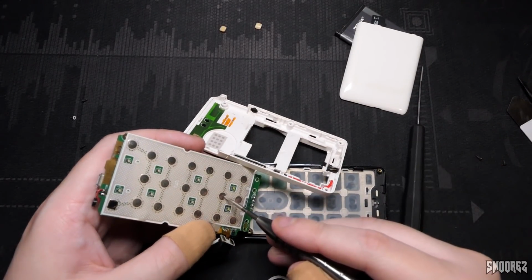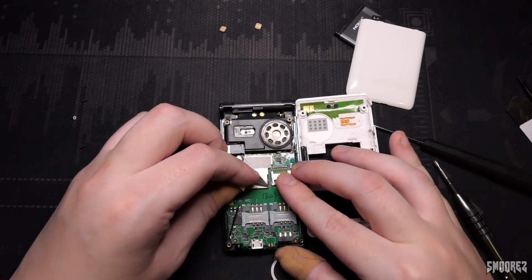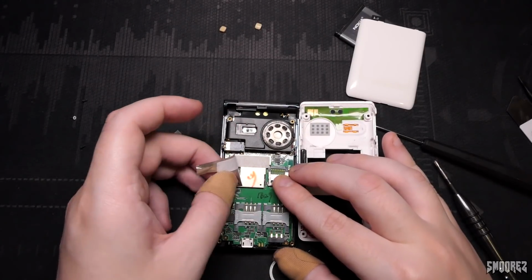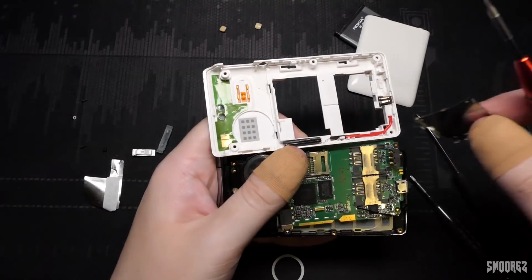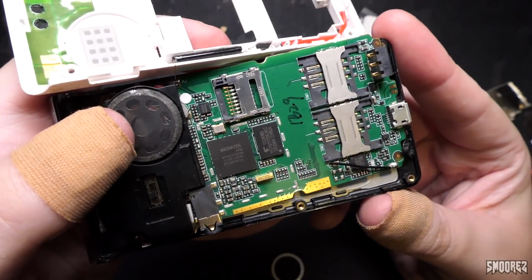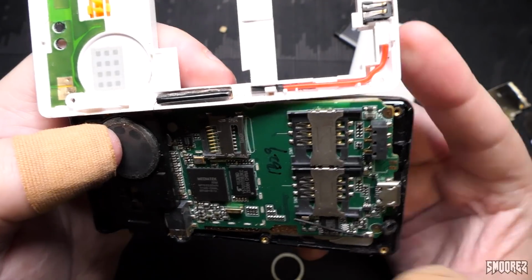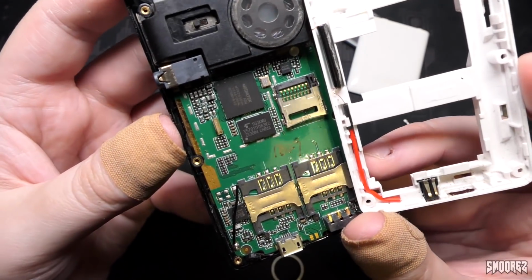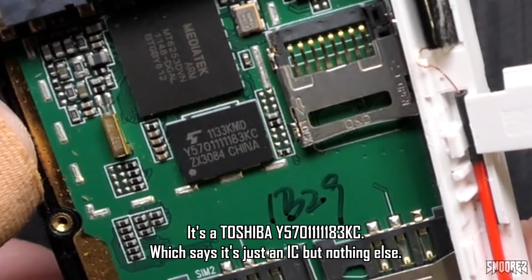There's no button there, it's just up and down, that's it. Taking this sticker off reveals that we did have a couple of stickers under here, but unfortunately I've ripped them off, and I won't be able to tell what that is. But taking a look at the guts of this, we finally have a MediaTek chip just there. It is the MediaTek MT6235DVN, as well as, I would say, an expansion module just there. I'm actually not too sure what that is, but I will look that up during editing and let you know what that is.